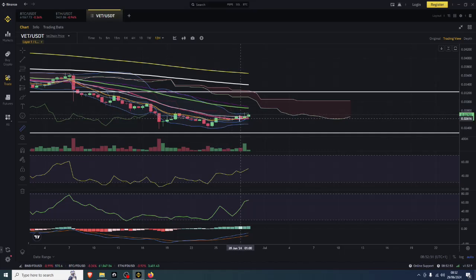Excuse me. Turning up a little bit here as well. So facing up, which means that the supports hopefully will be higher and higher with every 12-hourly close. 200 exponential, 29%. 200 simple, 39%. So there's power in numbers. There's power across all time frames. It's not the most powerful thing you've ever seen in your life, but divergence across all time frames that I care about, at least anyway.